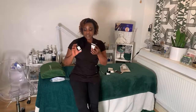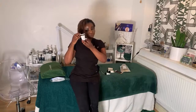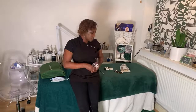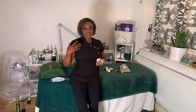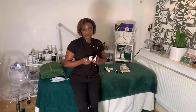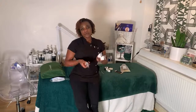Right, so just to remind you, as soon as I've finished cleansing, the water-based serums would go on first, and it's either the Q10, the snow mushroom, or the hyaluronic acid. Right, so once I have put these water-based products on my skin, I would give it a few seconds to sink in. They all sink in very quickly anyway, so there's no wasting time or hanging around waiting for something to dry before I top it up.